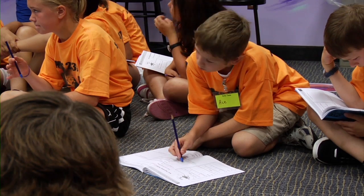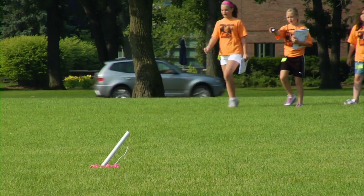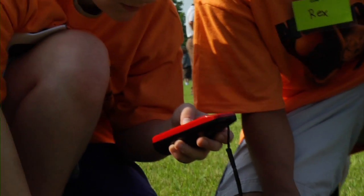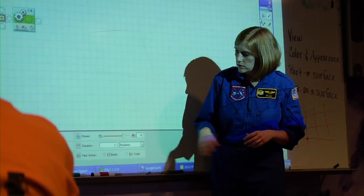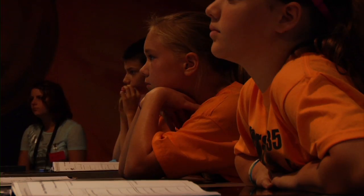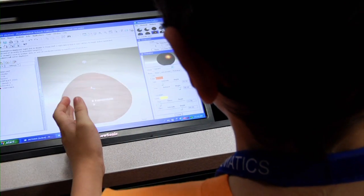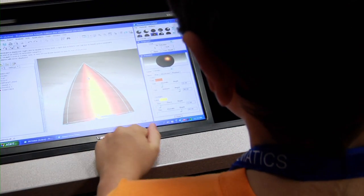STEM is science, technology, engineering, and math, and the core behind STEM is that these subjects are taught as interdependent subjects. While students are conducting experiments, they're actually using math to look at the data, to analyze the data and solve the problems. They're learning some pretty sophisticated physical science concepts. They're also learning about design and engineering, and it's all done in an integrated fashion.